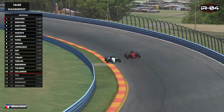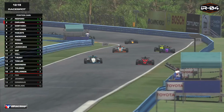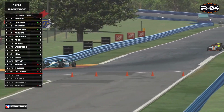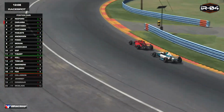As Redford now tries to get the run this time to the outside of turn 4. Is he going to actually have the overspeed to get ahead? I think he might just be able to. As Caruana looks like they're doing some smart plays. Behind, we're getting some side-by-side battling, just defending even in towards the inner loop. But at the front, Redford is going to be there in the lead, and Caruana down to second.